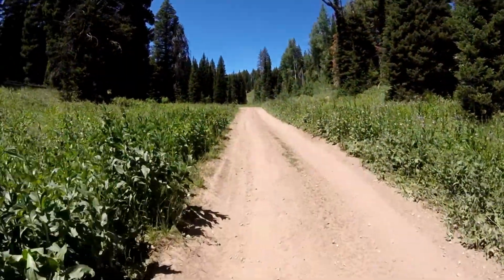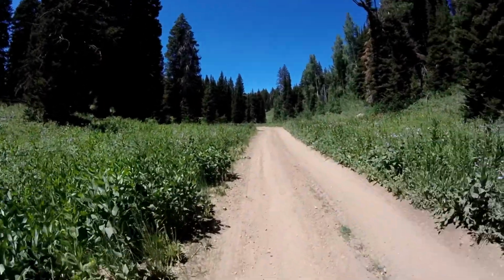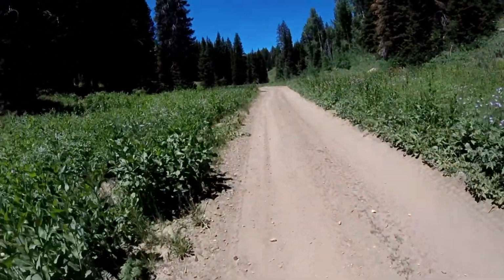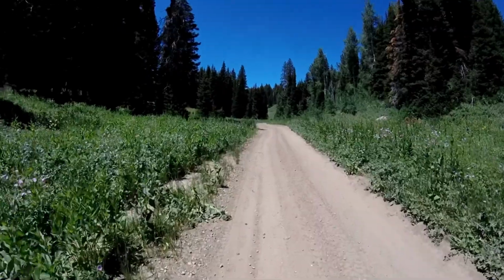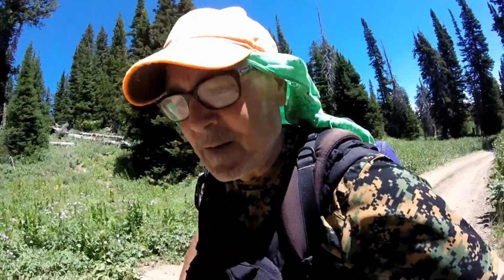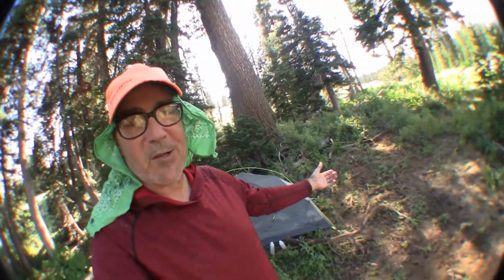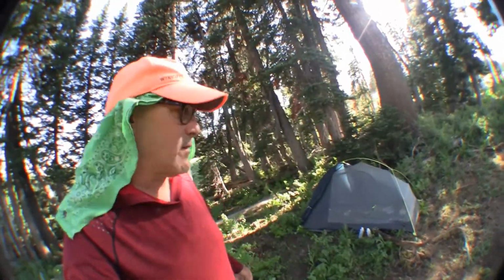Found the road, and I'm just a few minutes from the end here. Pretty amazing journey. Here it is. This is back at the first camp area for the last night. Alright, so I'm just gonna take a little cruise around.